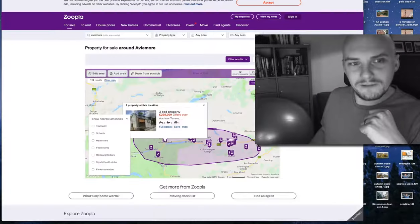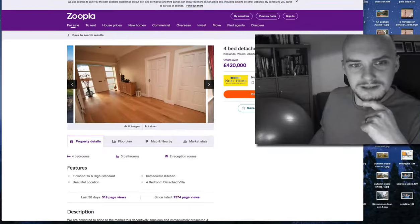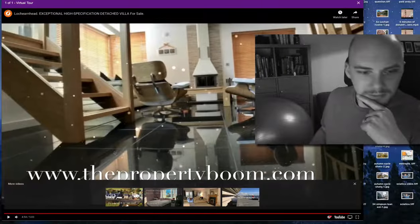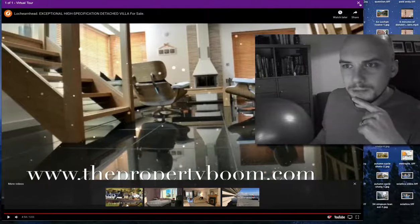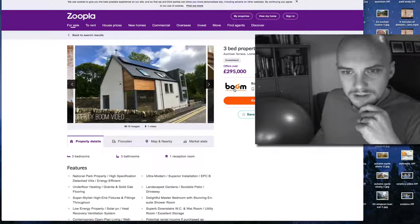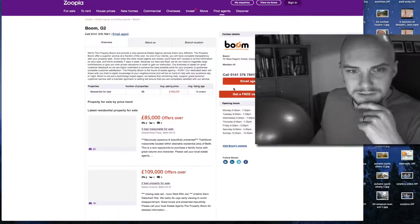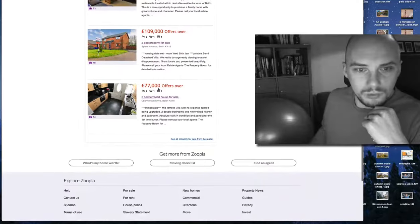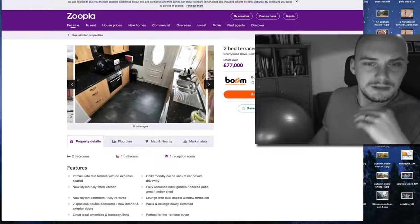Should we try and find any more as good as that? Another one. Where was it? Maybe we should just try. What was it? Boomfield Photography or something. Boom, your local online estate agent. Should we have a look? See if they've got any more. Oh, look at that. Okay, we're going for a £77,000 house.